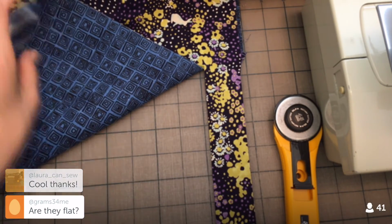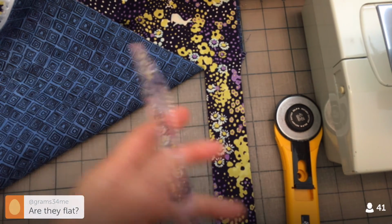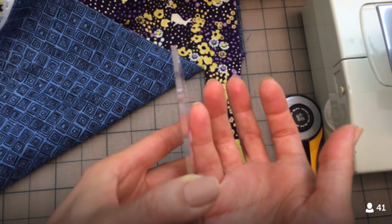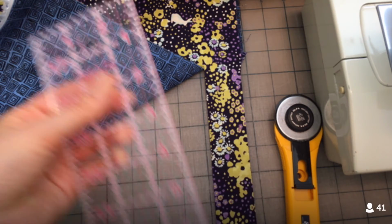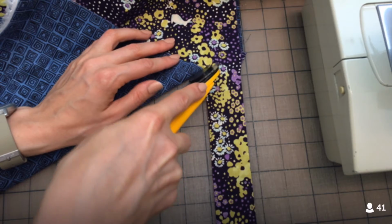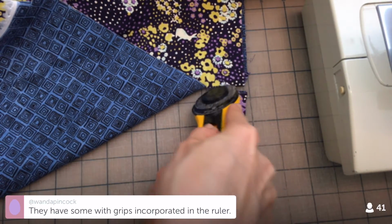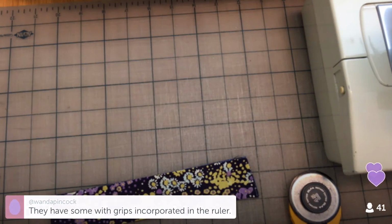All right, there we go. There's our 7. Yeah, it will raise your ruler a little bit. I don't know if you can see here, but it's like a 32nd of an inch or maybe less in thickness. That could get weird in some cases, but for the most part, if you're nervous about cutting and all that, I just find them awesome.